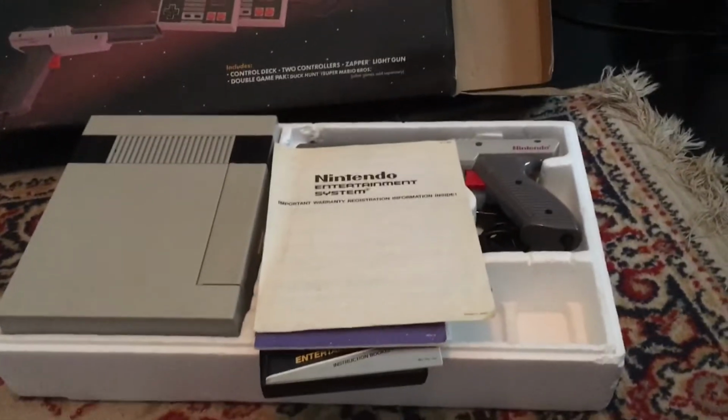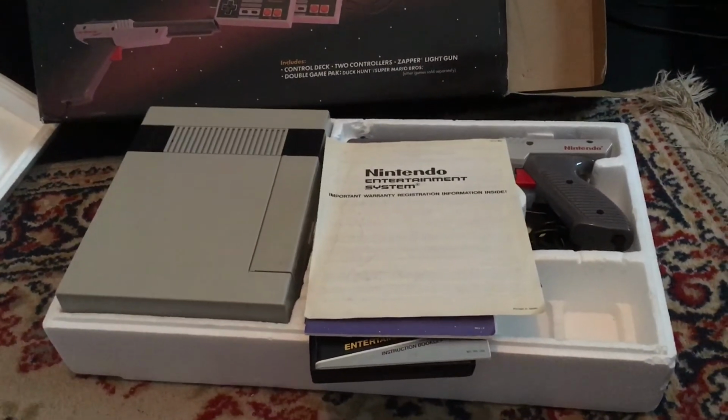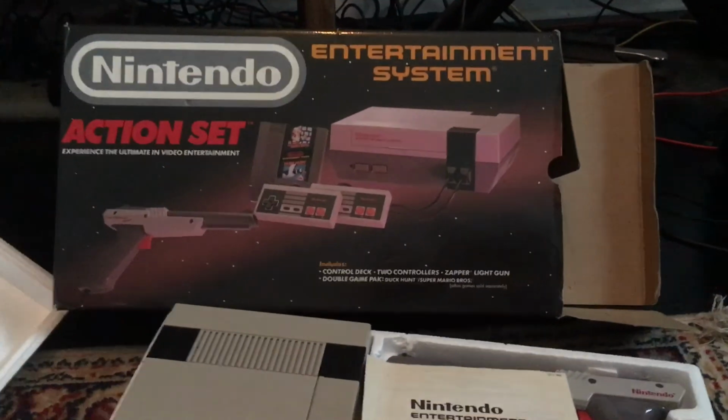And I don't know, just keep it around for a while. I'll probably sell it eventually. I do have another Nintendo over there. I need another set of controllers too to complete this set. So that's where I'm at with the action set.